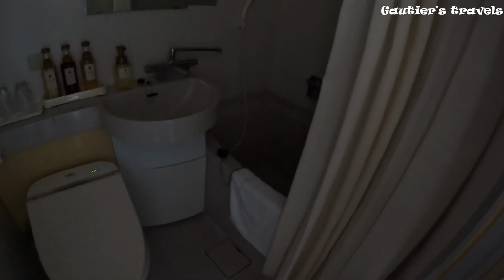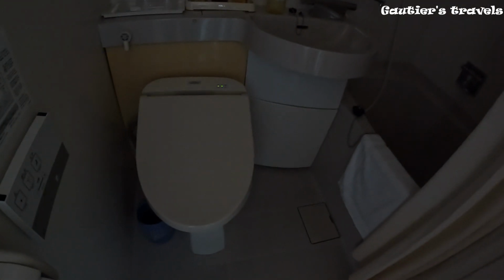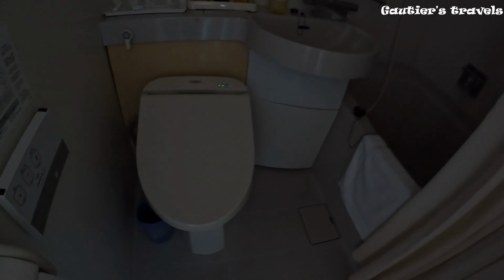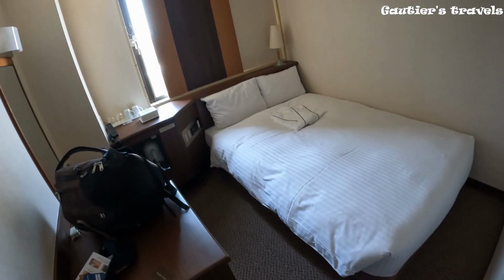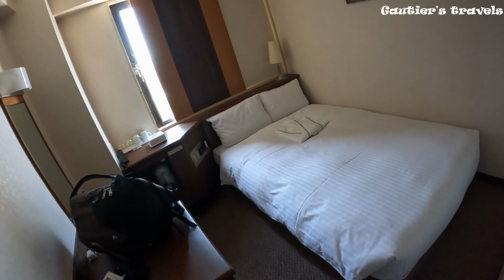So it's very tiny, as you can see, but you even have a bathtub. Just need to switch on the light. You have a bathtub, you got a mirror, a sink, an intelligent Japanese toilet, and look at this. You got a really nice double size, queen size bed.